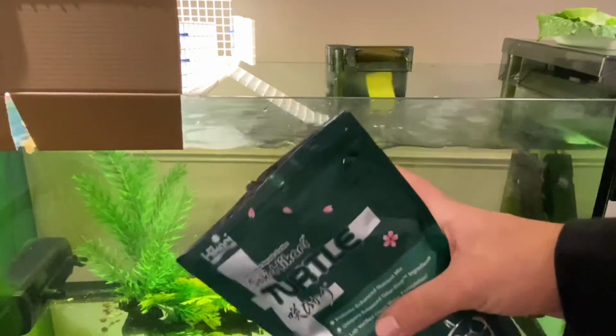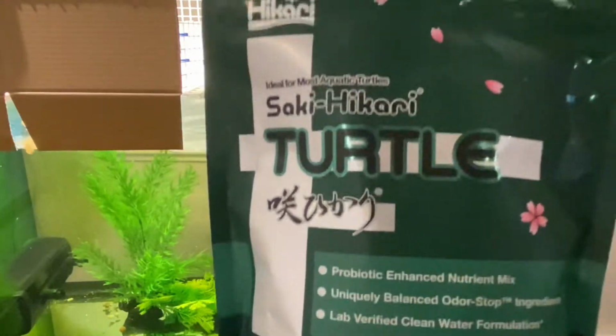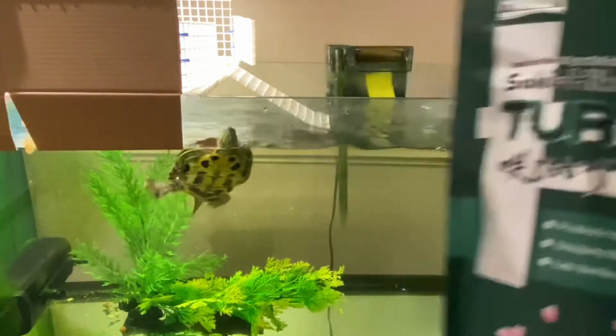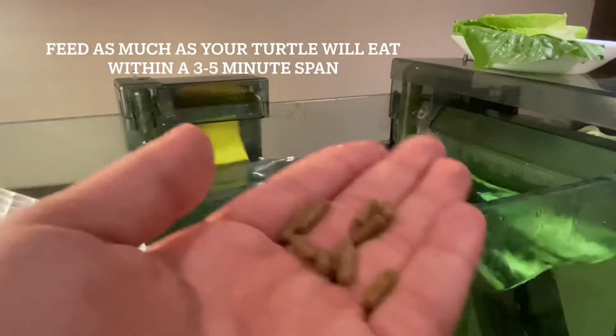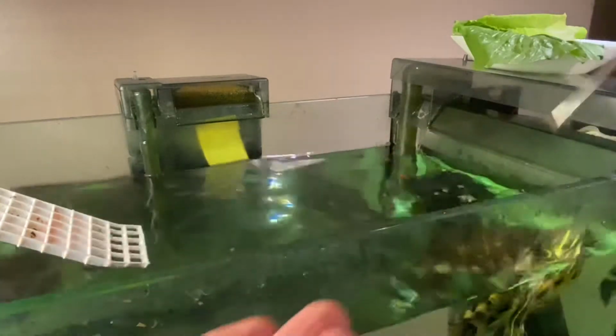By the way, my turtle is an adult, so I'm going to be going by the adult feeding schedule. For adults, you're going to want to feed pellets every other day or every 3 days, but I do it every other day just to keep it simple. Feeding wise, you can feed by hand, but I choose to feed by tongs because my turtle will bite my hand off.